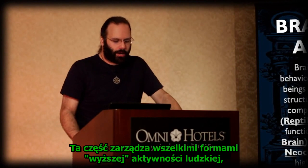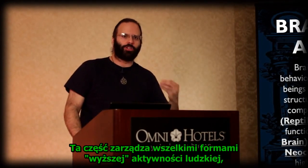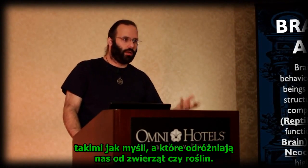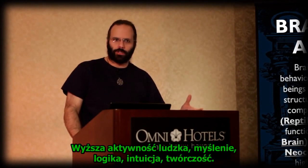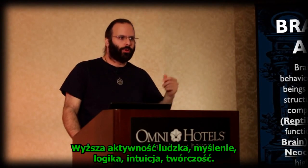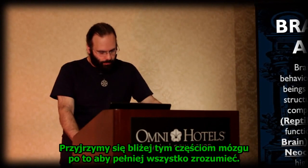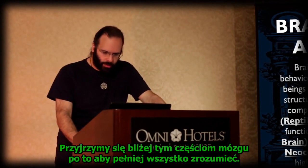So this part of the brain actually facilitates all human functions of thought, what we consider the things in thought that make us a human being and separate us from the animal kingdom. Higher thought functions, logic, intuition, creativity, okay? So we'll break down these parts of the brain and give you some visual understanding of them.